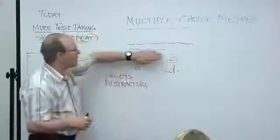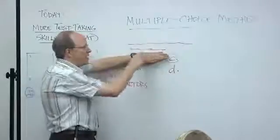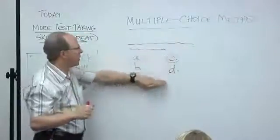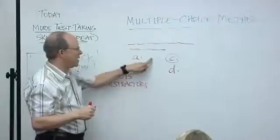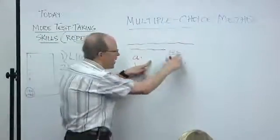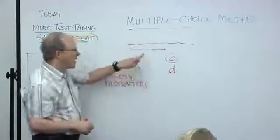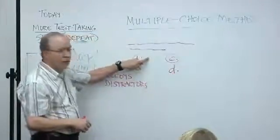So for example, if you cover up the choices and you read the question, and then you think, I know the answer, and you look and you find it and it's A, because you know the way that teacher is, you stop for a second and you look, and if you see an all of the above or both A and B, then say, okay, I know this is right, but is that the only right one?